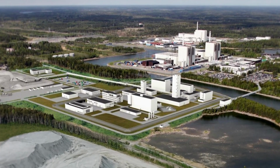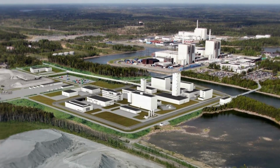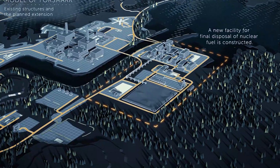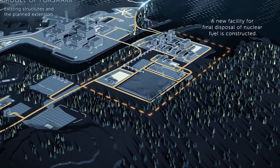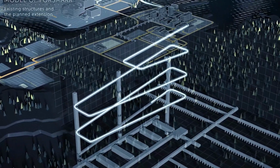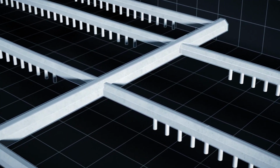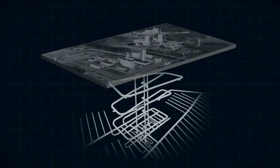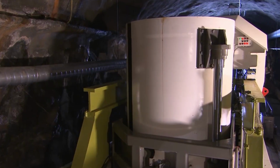And that's what makes Sweden's Forsmark project so groundbreaking. It does not just seek to contain the waste, it aims to seal it off from humanity and the environment permanently. Deep beneath the Earth, just a stone's throw from the Forsmark nuclear power plant on Sweden's eastern coast, lies the site of the world's most ambitious radioactive time capsule.